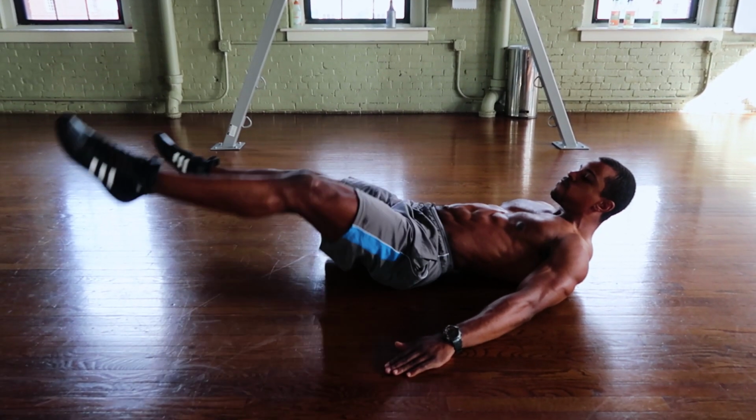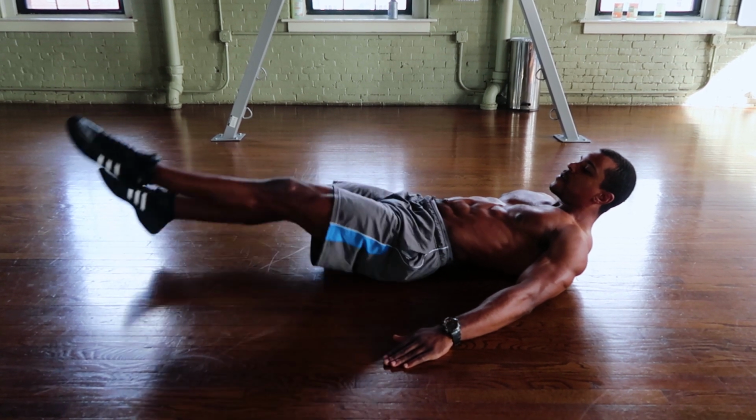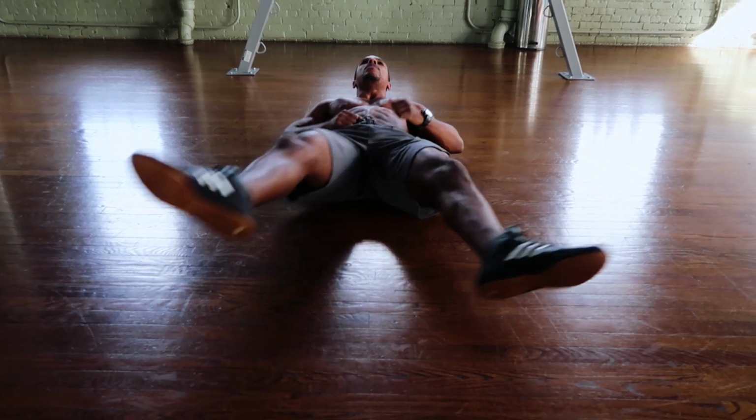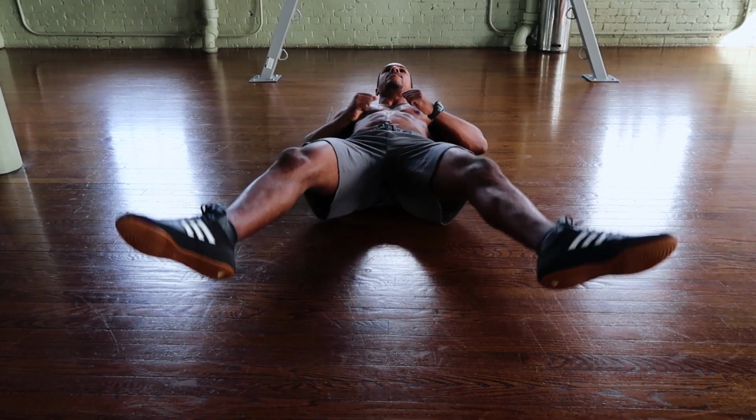To finish it off, I chose to do scissor kicks, okay? Scissor kicks are another great lower ab exercise. Again, you could tap on your abs and make sure that you are using them, all right?